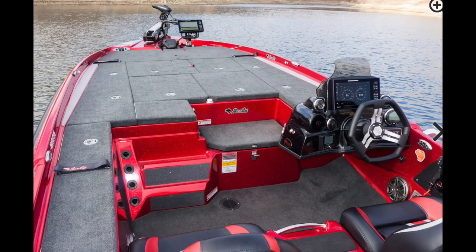And then just kind of an overview of the boat. There it is. That's the front end. And obviously, this is not the boat that we had out. This is from the Bass Cat website. But it's really well laid out. And I got to tell you, the boat we're looking at here is pictured with a 450R.